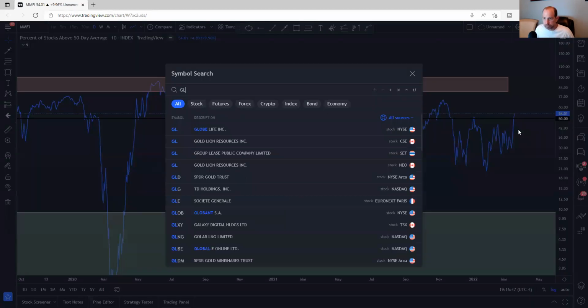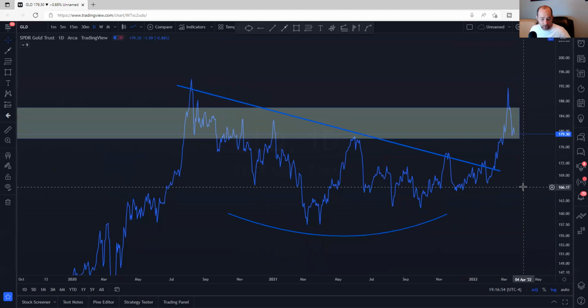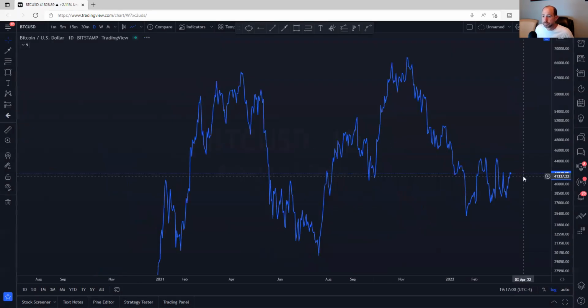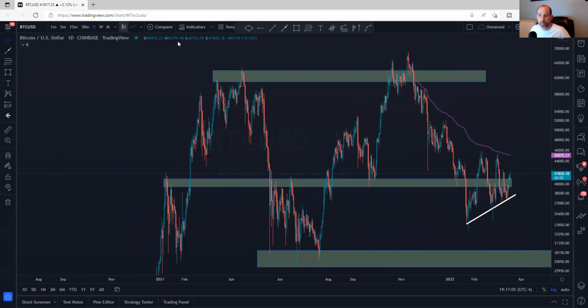Looking at gold. Gold fell apart. Again, I think that's a positive for the market overall. So I'd love to see that. And looking at Bitcoin. Let's go to bar charts.